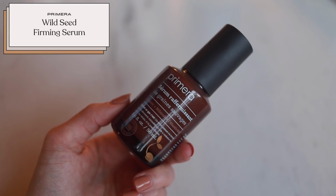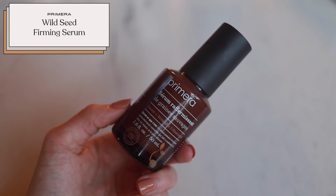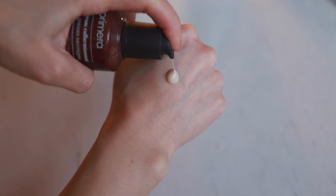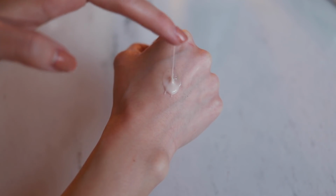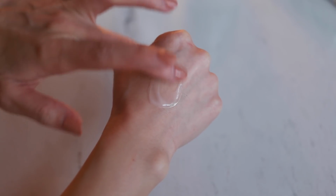A serum that I have been very much enjoying is this one from Primera. This is the Wild Seed Firming Serum. Primera is a clean beauty company. Now this serum is supposed to be firming, great for wrinkles, very moisturizing, and I'm sure a lot of you are like, Stephanie, you don't need any kind of firming or anything at all.